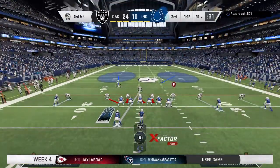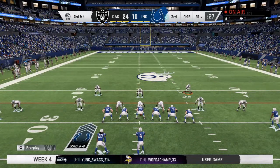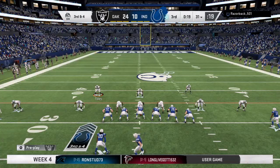This offense in desperate need of a conversion as they come up on 3rd down. Check 59, Mike. Mike is 59. Mike the 59. All day, baby. All day. Mike spot 9. Mike spot 9. Good.